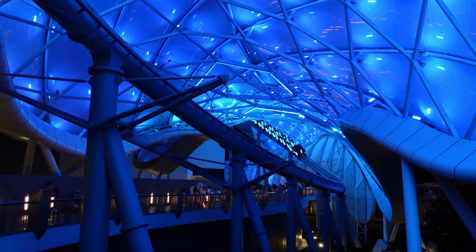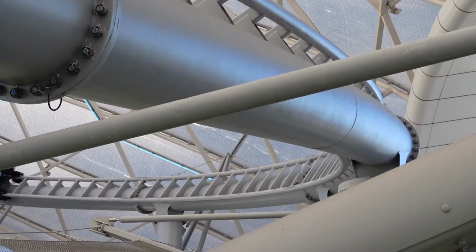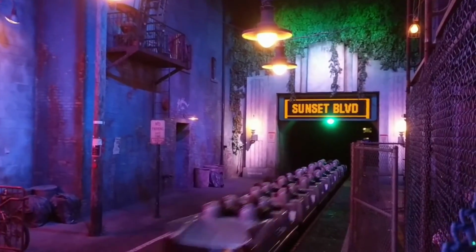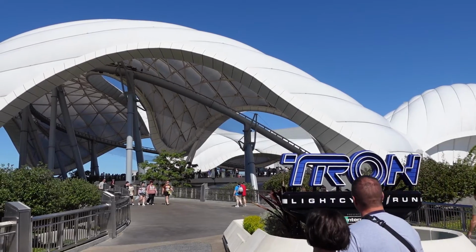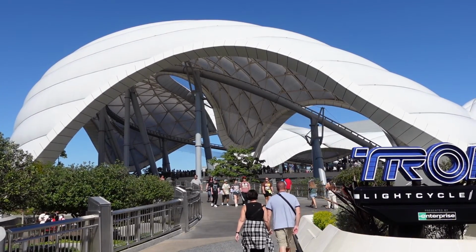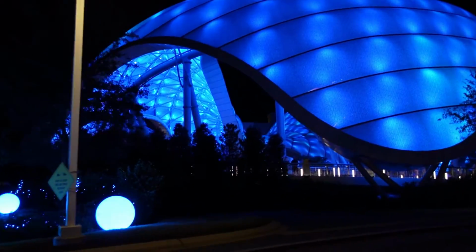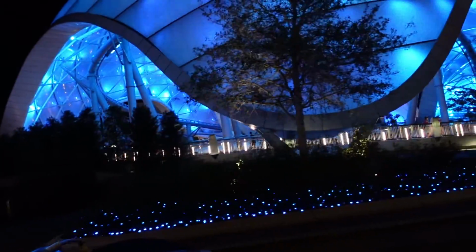But it actually is a good amount of track. Tron features 3,169 feet, or 966 meters of track. That track length is comparable to Rock and Roller Coaster, but Tron is actually 20% shorter than Rock and Roller Coaster, as it features just under 1 minute of prime ride time. That's actually a solid duration for most coasters, but it is noticeably shorter than other Disney coasters because you travel through the layout so quickly.